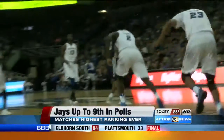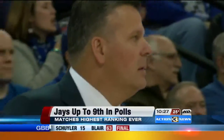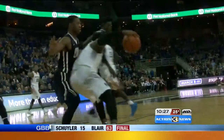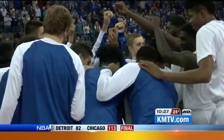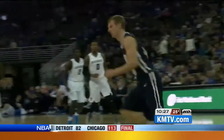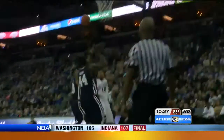Before the undefeated Blue Jays got on their plane today to travel to Arizona State, head coach Greg McDermott gave his thoughts on the ranking. Well, it means we found a way to win our game this week, which wasn't easy, but obviously very proud of the guys. To start the season in the top 25 and consistently work our way up the polls means we're playing good basketball. So hopefully it can continue. Tomorrow night's game against the Sun Devils starts at 8 p.m.